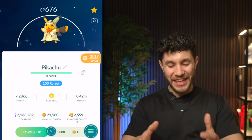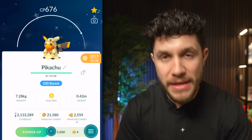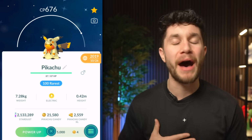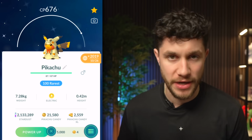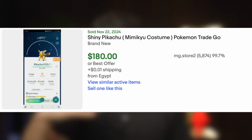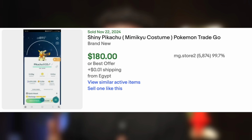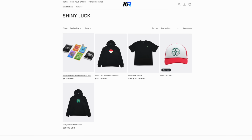Oh, I finally get to flex this Pokemon. I flex it every once in a while. This is shiny Mimikyu Pikachu, one of my favorite personal Pokemon in my entire account, and one that's worth $180. One of the rarest ever released. This was only available in the Halloween event 2019 for 10 days, and it's never come back, but I did get the shiny.